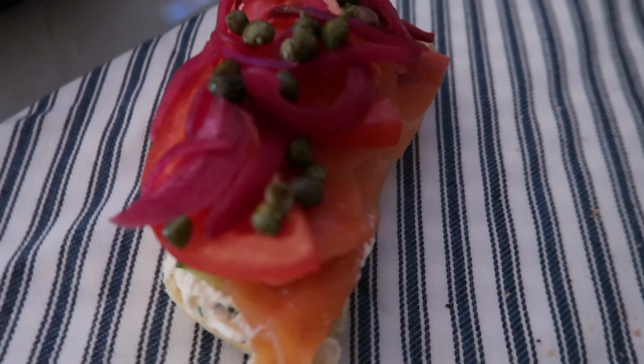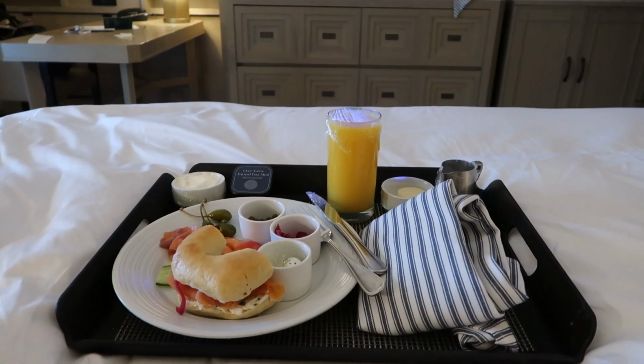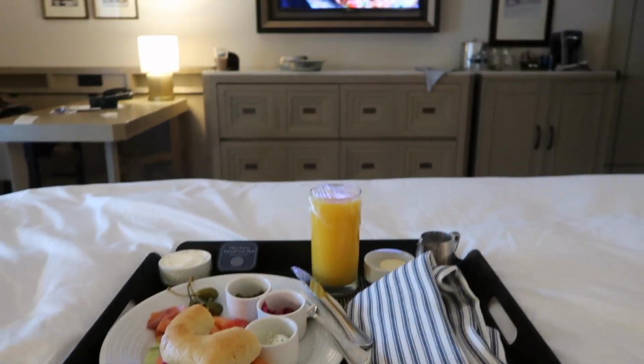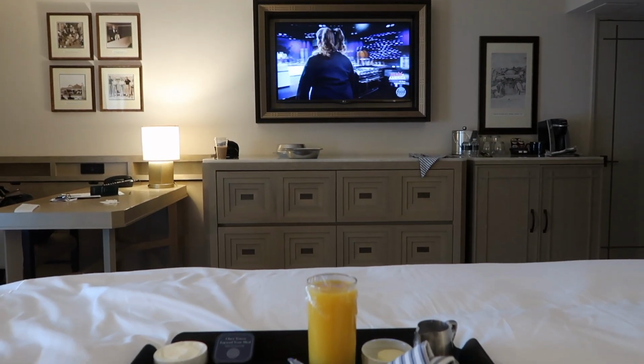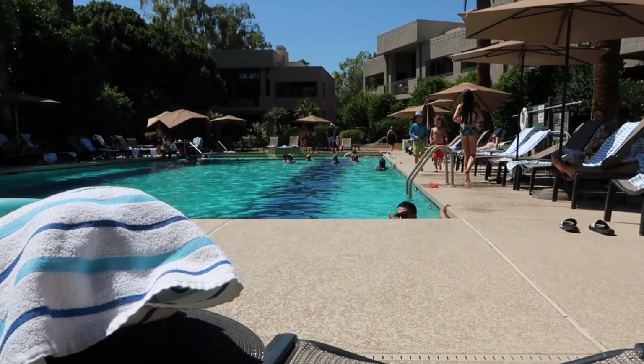So I'm gonna go ahead and start eating. I'm starting with half of a bagel. If I want the rest, I will make it. This is my type of vacation. Room service, breakfast in bed, TV. Although I don't know about all the crumbs that are about to get onto this bed.